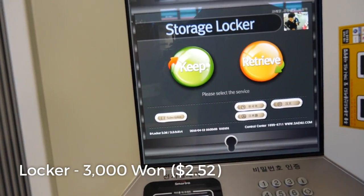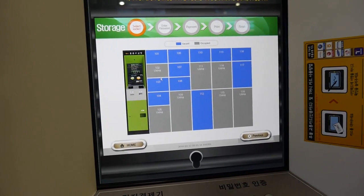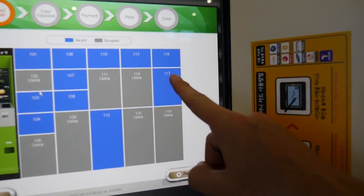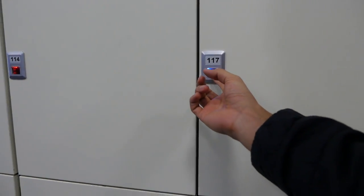This is by far the most high-tech locker system I've ever seen in my life. The entire block of lockers is all controlled from this computer screen. I think we'll take this one. Oh, that's awesome. And it opens.